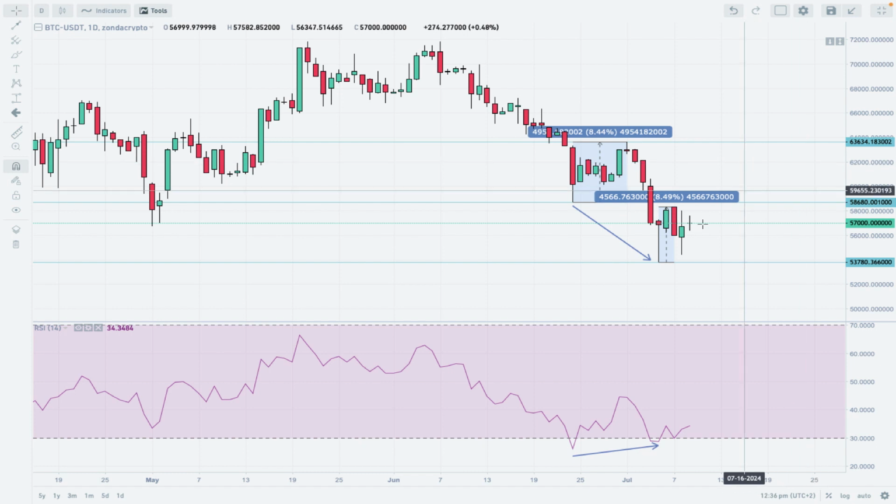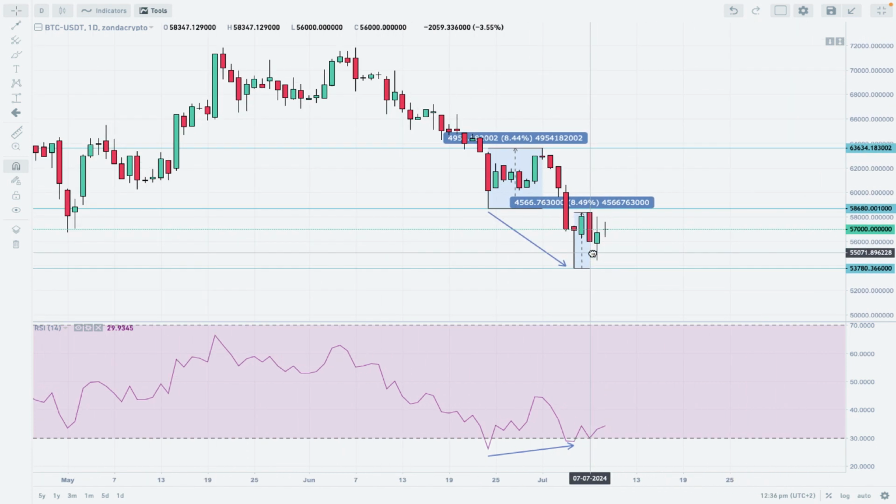But for now, please take a look at the lows, keep an eye on the lows, and please keep watching this development to the upside. When it will reach at least 9-10%, that's significant enough for the correction to the upside to be considered as a bullish trend resumption.